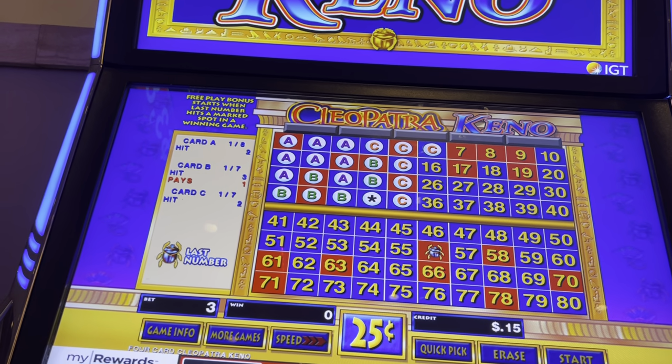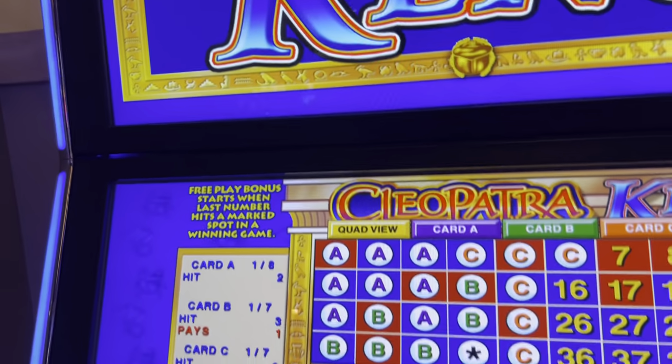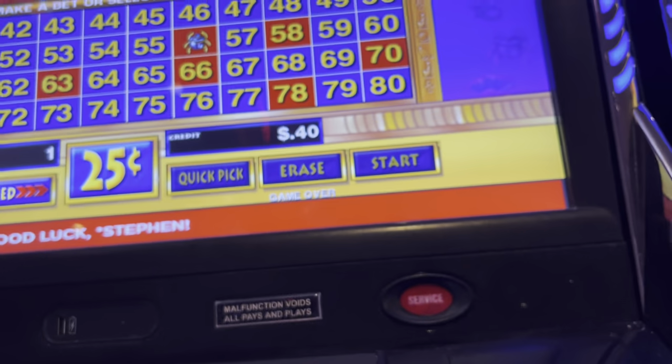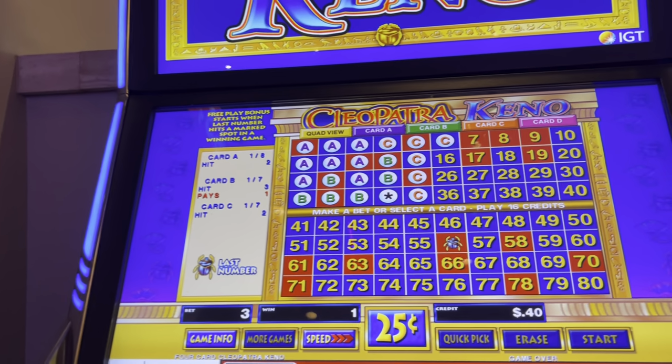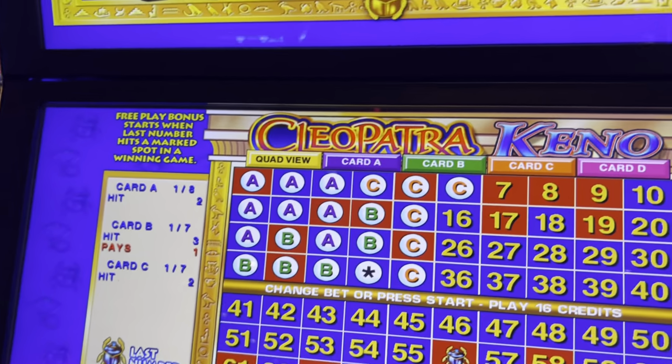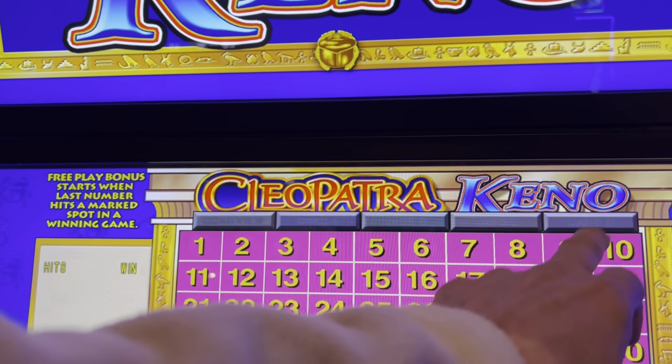Put more money in, sorry. Don't go anywhere yet. Oh, it's doing it to me, isn't it? Sucking me in. There we go. Get the D on there too.